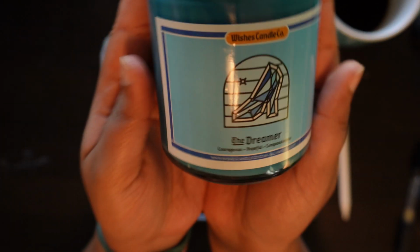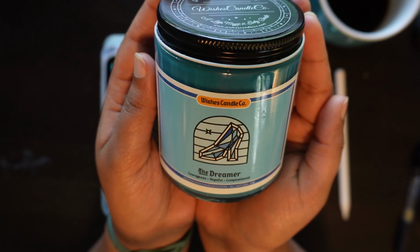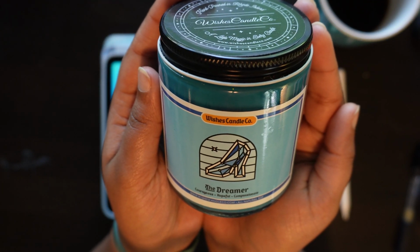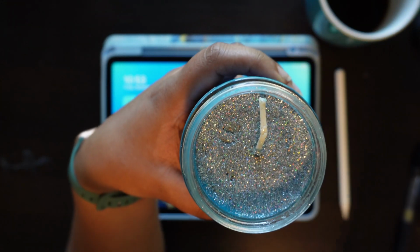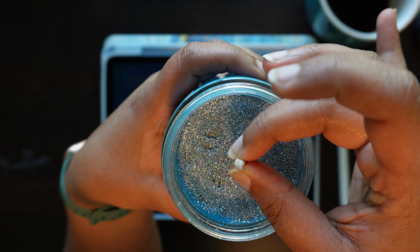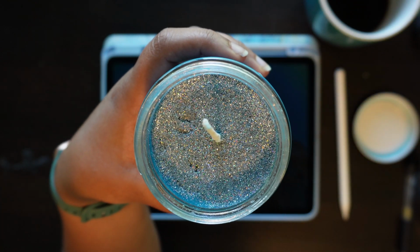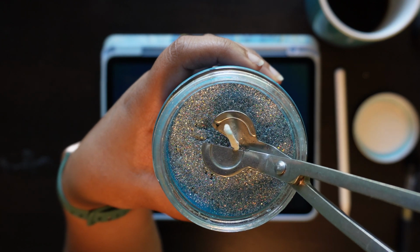Before we get started, today's candle is the Dreamer from Wishes Candle Co. Can you tell I'm obsessed by it now? This is a Cinderella-inspired candle, and this is going to be the first burn. All of the glitter is safe to burn, so we're gonna start by trimming this wick.